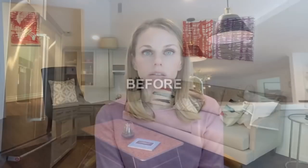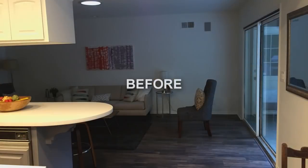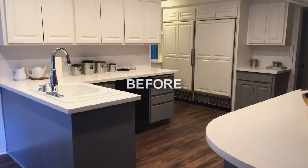So tell me about this home. So this was a pretty traditional ranch style 60s home. Had not been updated in a while. It had a lot of partitions between the spaces, laminate wood flooring, and a pretty ancient kitchen that really needed to be gutted. Most of the appliances didn't even work anymore.